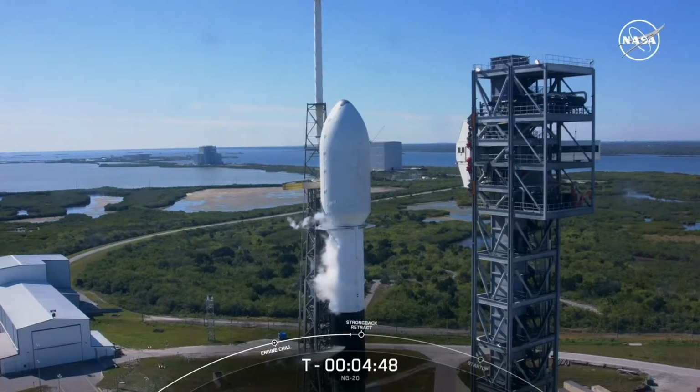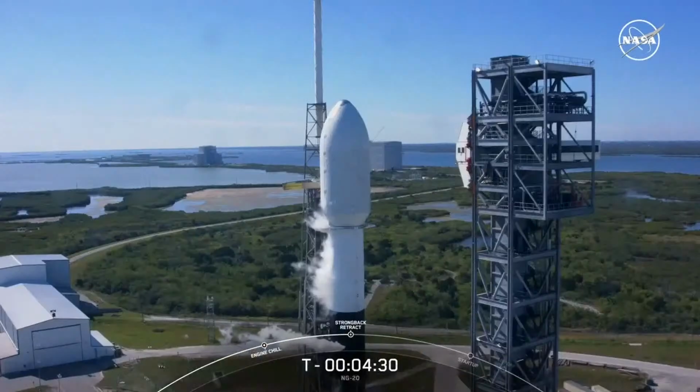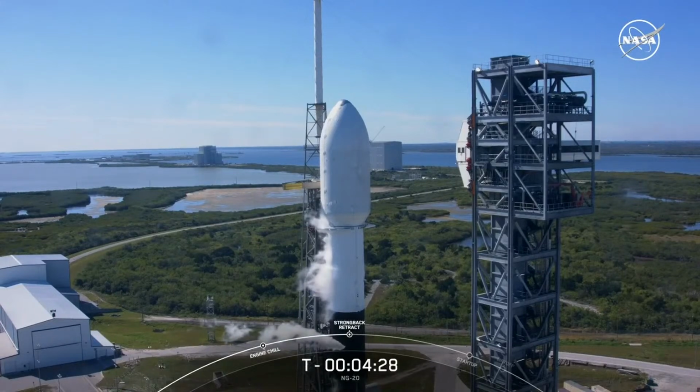Now, the next event coming up will be the transporter erector retracting away from the vehicle. The transporter erector, or the TE, is that large structure next to Falcon 9, which you can see there on your screen. There are some clamp arms that are around the second stage just below the fairing. Those will open up first, and once they are fully open, then the TE can recline away from the vehicle. And we did hear a call out that strongback retract is starting now.